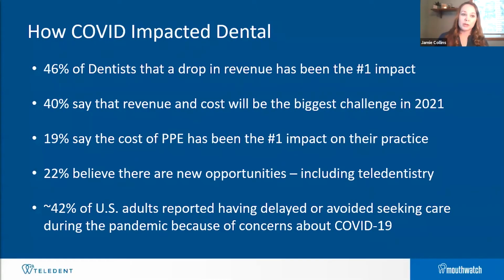Recent statistics came forth when they did a survey to look at how COVID affected dental practices in the US. 46% of dentists had a drop in revenue and felt that was the number one impact on their business. 40% say that revenue loss and the increased cost of doing dentistry is the biggest challenge for 2021. And 19% said the cost of PPE has been the number one impact. Just think how hard it is to find gloves, masks, all that PPE, and supply and demand. The cost to do it has gone up. And then 22% believe that there are new opportunities as a result.